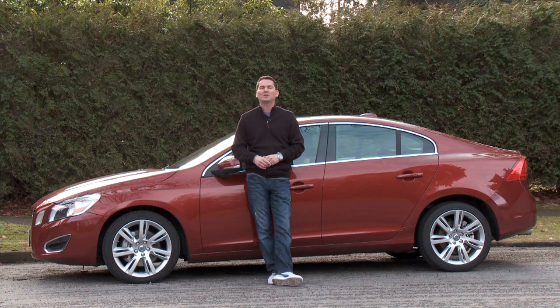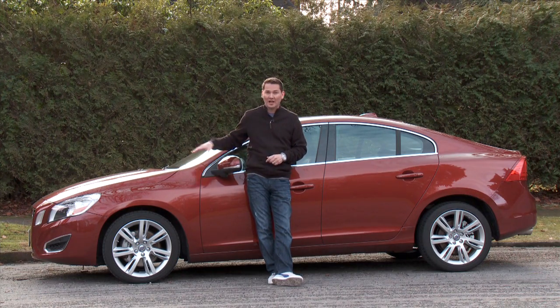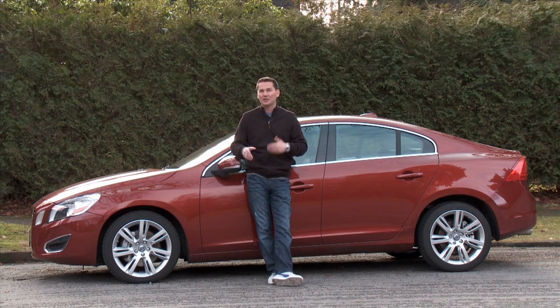This is the latest entry into this very competitive set, the S60 from Volvo. And it's an important car because the lion's share of sedan sales from Volvo come from the S60. And this is also a very important car now that Volvo is being purchased by Geely Motors in China.